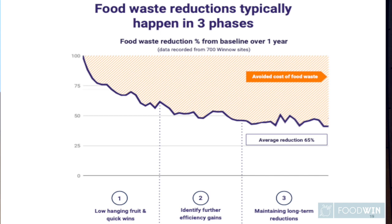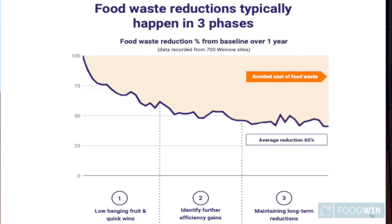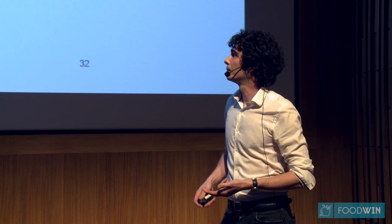This food waste reduction journey happens in 3 phases. The first is identifying big wins, things that you can change quickly in your operation. When those are taken care of, you can go into identifying further efficiency gains, smaller things that you can change in your operation. And finally, being able to measure on a day-to-day and having visibility on your operation lets you maintain those low levels of wastage, even through seasonality, menu changes, and high staff turnover.